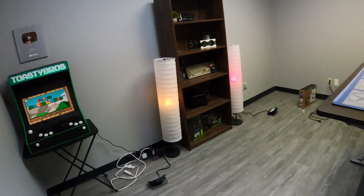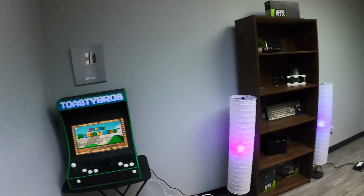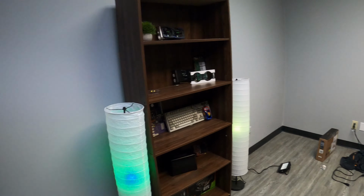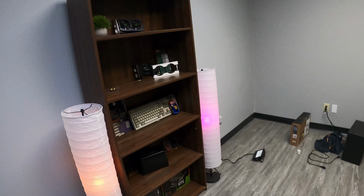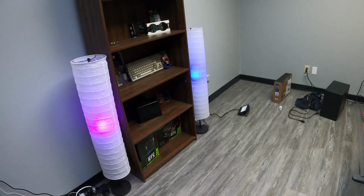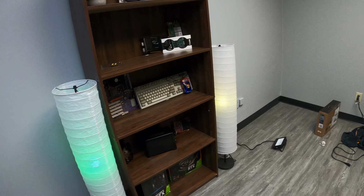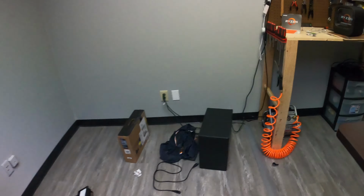So film room is mostly set up. We haven't really done anything with the background because we're actually going to be doing some renovations to that. We have like a really cool LED sign idea and some other stuff in the works that's going to take a little bit because, well, you know, when you want to have custom stuff, it takes time to get made, sadly, but that's just how it is.